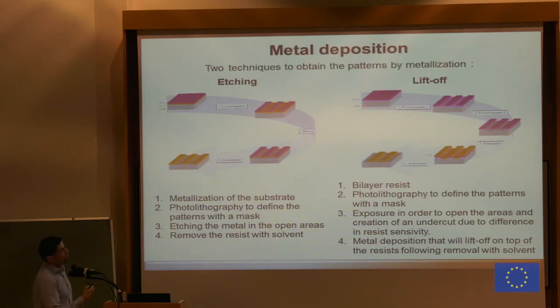And in this case, you use a bilayer resist. You use 1 or 2 litho steps, depending on the processing. But basically, you define, again, your patterns. And then you also have to define, by exposure, the undercut here, which is very important to lift off. And of course, these 2 resists have different sensitivity. So that's why you can get this undercut here. And then, of course, you evaporate, for instance. That's what we use for lift-off. And then you will use solvent again and you will lift off the parts on top of the resist, and the other part will remain and create your metallized patterns.